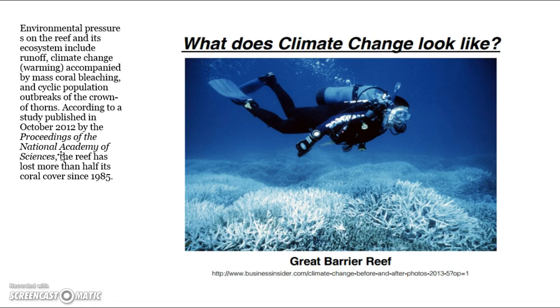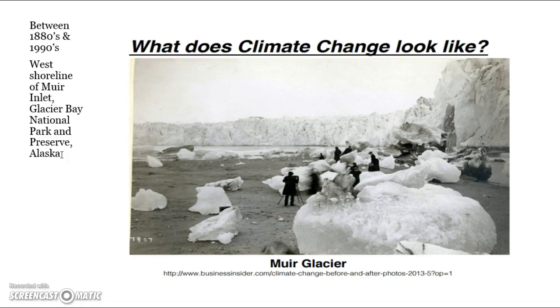So let's proceed to another example of what climate change looks like. This is a picture taken between the 1880s and the 1890s of Muir Glacier. It's one of two pictures, both taken from the same location on the west shoreline of Muir Inlet in Glacier Bay National Park and Preserve, Alaska, to show changes that have occurred to Muir Glacier over approximately 110 years. Notice the people, and they're all formally dressed, and there are tripods for cameras, and notice that there are chunks of glacier all over the place, and that they're right at the wall of a glacier.